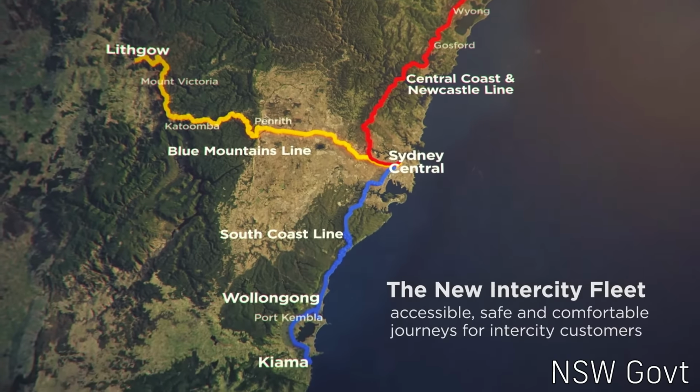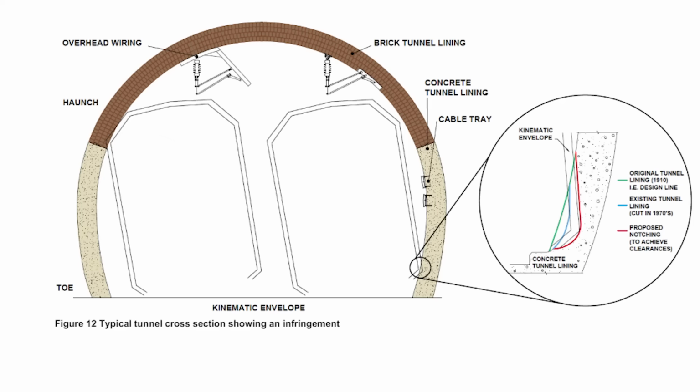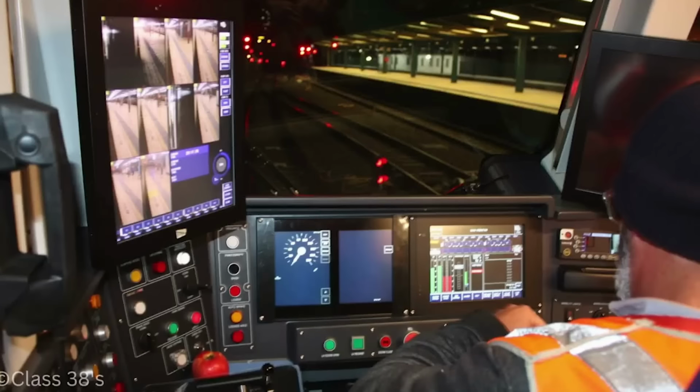The new D-set trains were wider than the V-sets and thus required infrastructure modifications to parts of the Blue Mountains line, most notably the 10 tunnels deviation, where the tunnels needed to be widened. The tender called for the trains to be capable of driver-only operation, with guards repurposed to serve more of a passenger-oriented role, moving along the train checking tickets and the like.